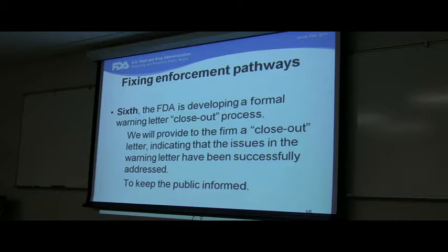Ultimately, FDA success is going to be determined not necessarily by the number of warning letters that are issued, or seizures, or injunctive actions that happen, but by the impact that we have on public health. And that impact can be through a voluntary recall, through working with a manufacturer, or through a warning letter.